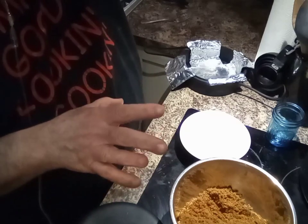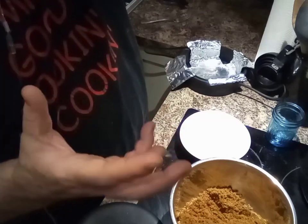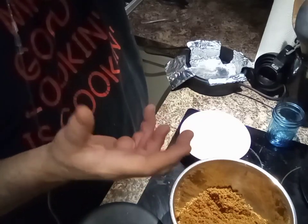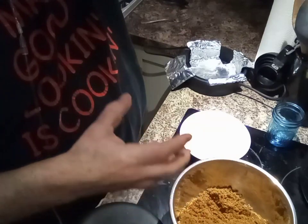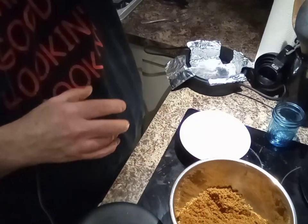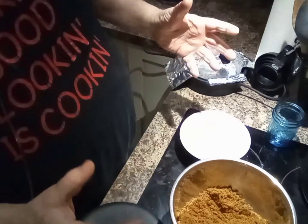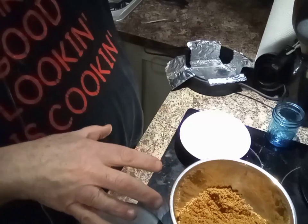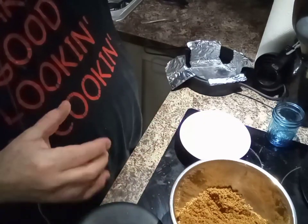This is very decadent, this peanut butter cheesecake. It only takes 22 minutes to cook it in the pressure cooker. You know, it takes time for it to build up to the pressure. Then it's a 22-minute countdown. Now, with cheesecakes, you just let the pressure release naturally. You don't do a quick release. And then, even after the pressure is released, you keep it in the pressure cooker for about an hour.